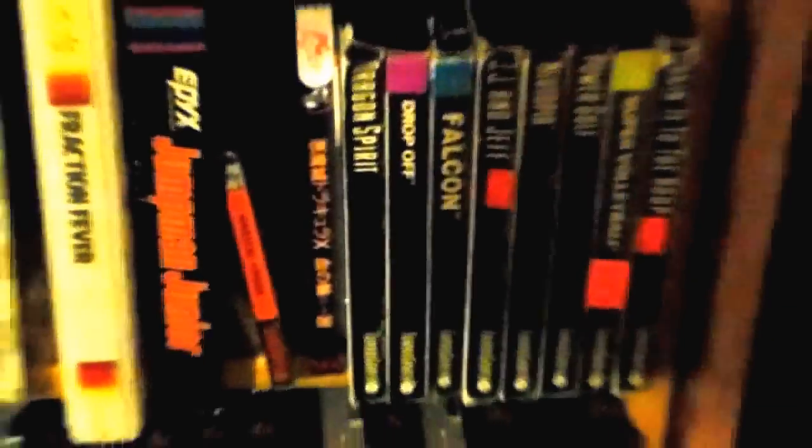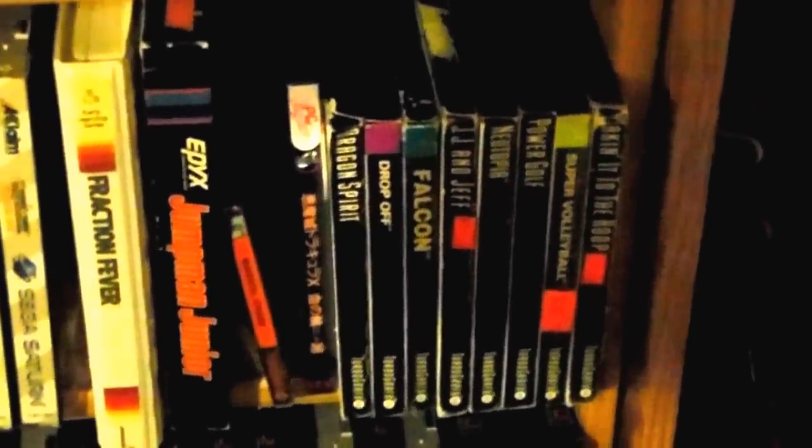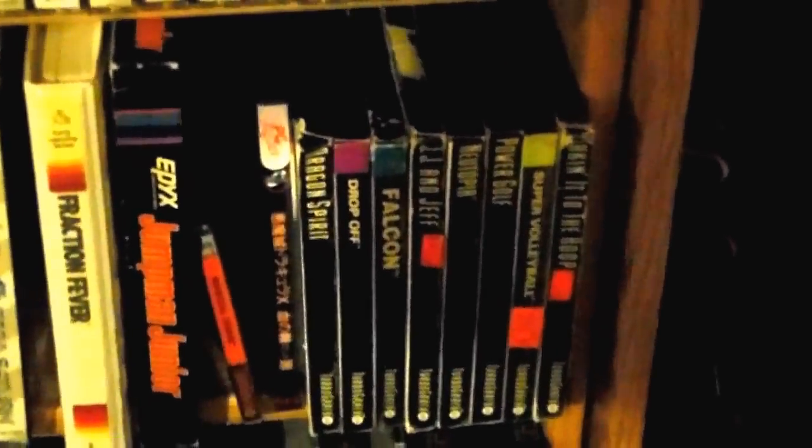There's a few of my boxed, or I should say with the full box, TurboGrafx 16, but I do have far more games behind me, I'll show you in a second. And the complete collection of the PlayStation 1 long boxes. Those are all the long box games that were released for the system.